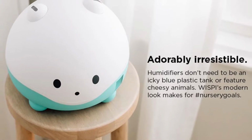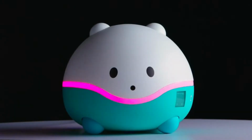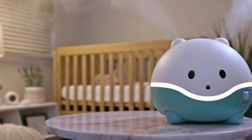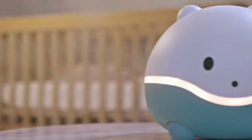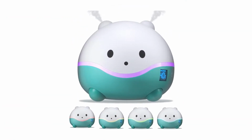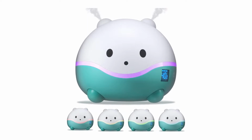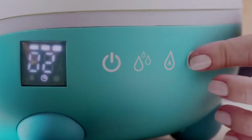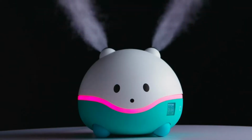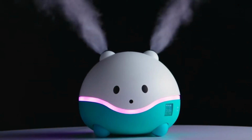Without any distractions, it runs quietly for over 12 hours. It is straightforward, and the round tank and easy grip make refilling and cleaning effortless. If the water level is low, it alerts you with an LED light and can accommodate 1.6 L of water. The Wispy makes the perfect gift for baby showers and birthday parties, and you can even get this one for the aesthetic bedroom.